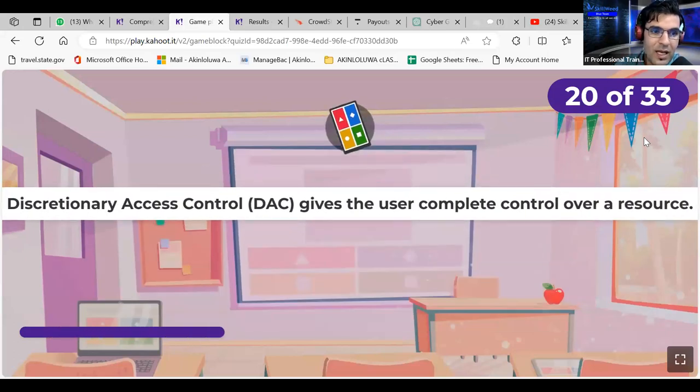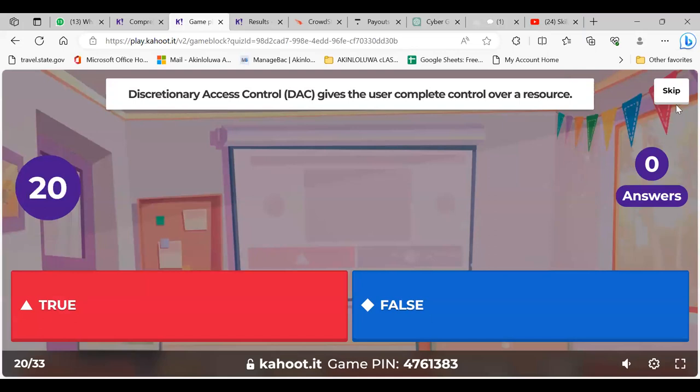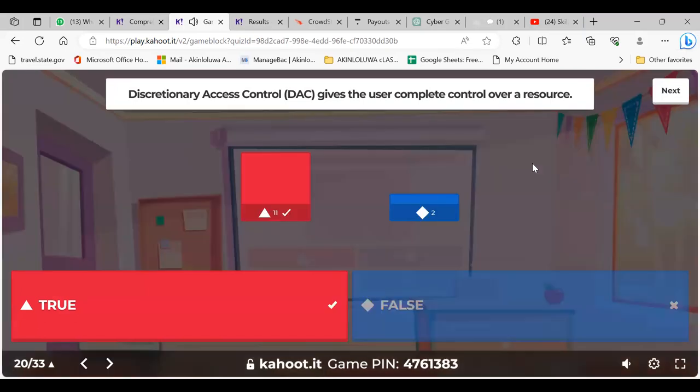We have discretionary access control, DAC, which gives the user complete control over a resource. That resource may be your complete virtual machine, your complete cloud firewall, or a complete resource regarding VMs on the cloud, with administrator privileges. So complete resource means they are giving you the whole thing, okay? Thank you so much for the input.